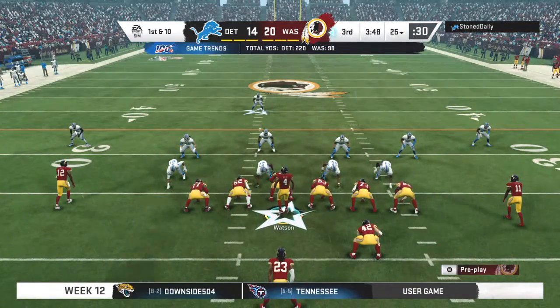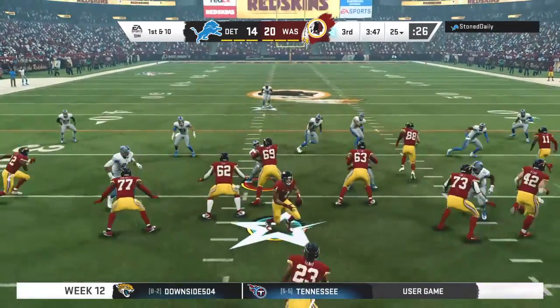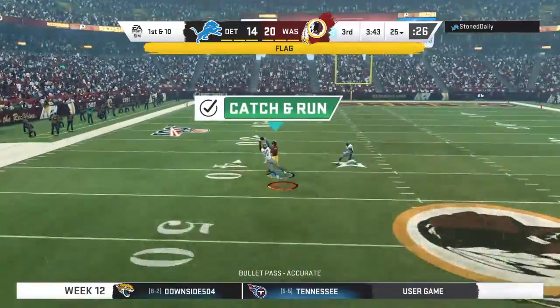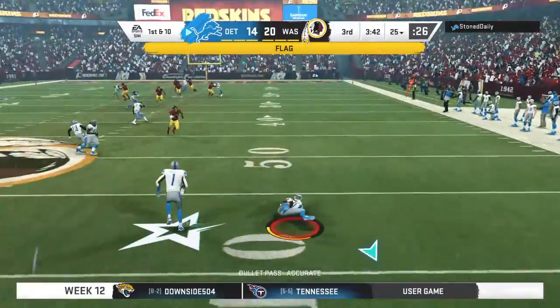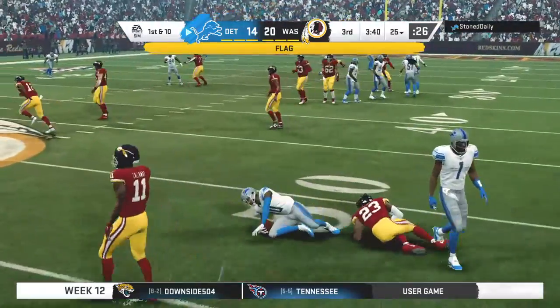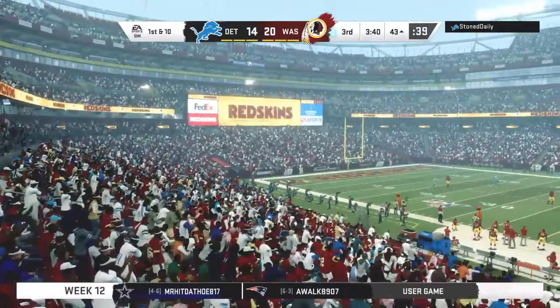Out there ready for this next drive, the Redskins offense. Here we go. On 1st down, Watson. He's going to rifle one deep left side. And he's going to be intercepted a 3rd time. Picked off by Jason McCourty. And the return stops just a little bit shy of midfield at the 48-yard line.